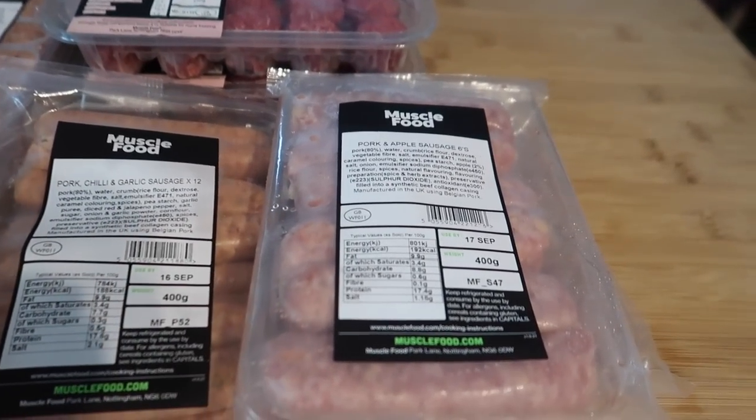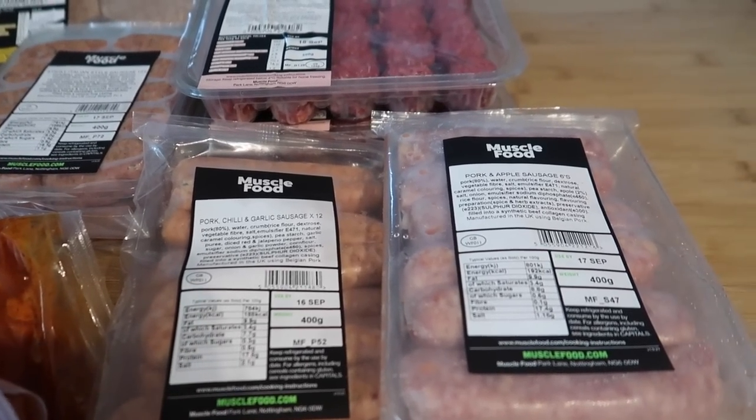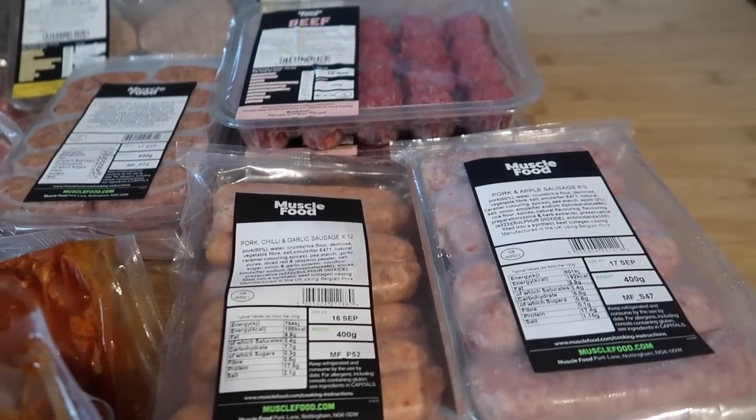I've got some pork and apple sausages. I'm thinking of maybe a giant Yorkshire pudding filled with pork and apple sausage, mash and veg. Now we're getting to that little bit of autumny weather.